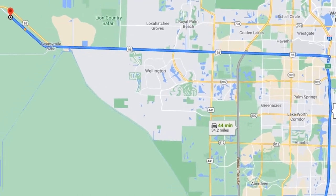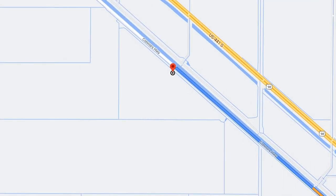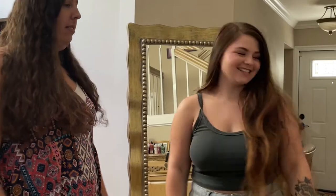But we're gonna go out to Loxahatchee area, kind of by Dubois and Corbett, pretty far. It's about 30, 45 minutes depending on traffic. But I'm excited for the locations because the behind the scenes man found them. So we're gonna go out there. It's a really cool location. Really excited. Yeah, all right, let's get going.